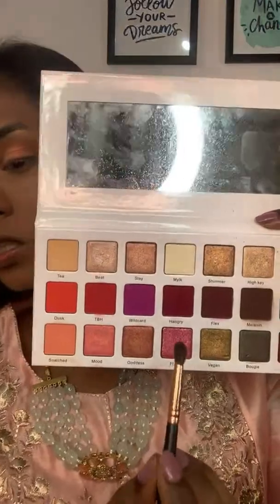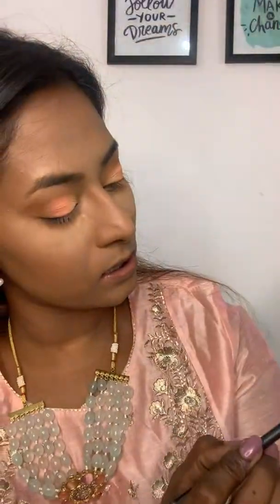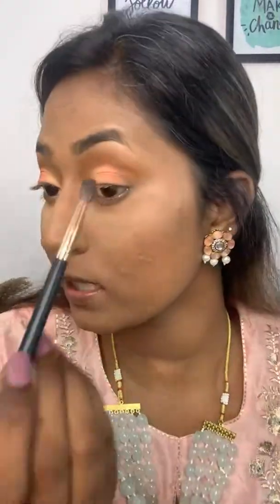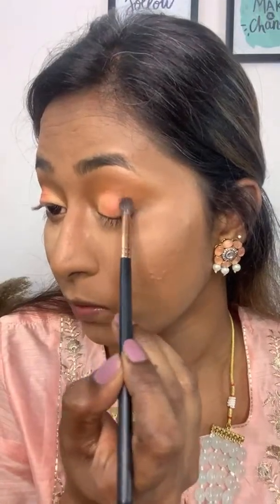So once I'm happy with that, I'm gonna dip into a darker shade. So I'm gonna take another tapered brush like so, and probably I'll go in with this shade called Flex. Yeah, Flex. This is like a very deep maroonish brown shade. So I'm just gonna take that, tap off the excess and smoke out the outer corners.